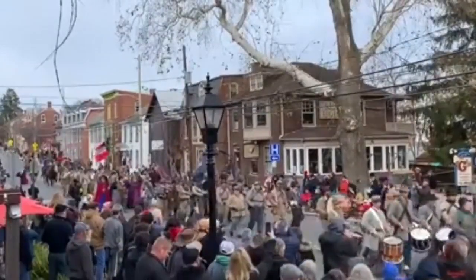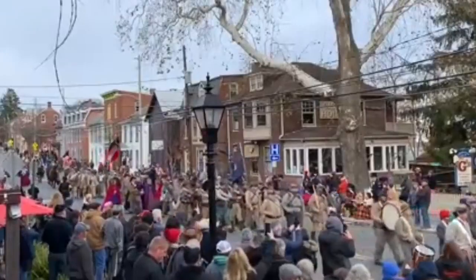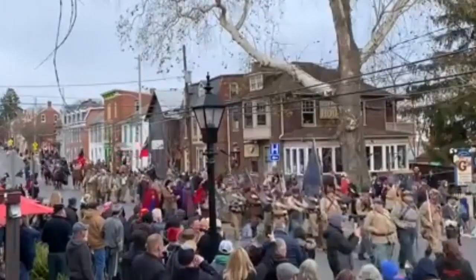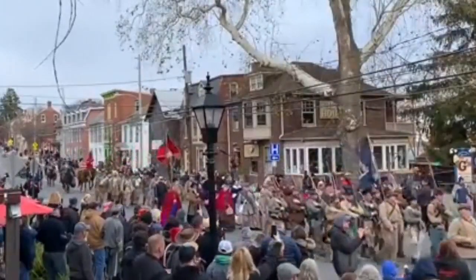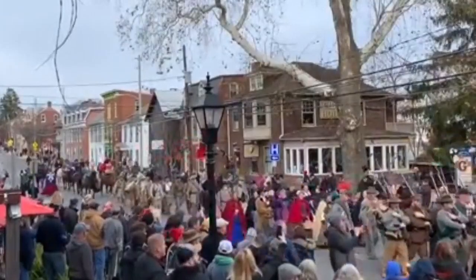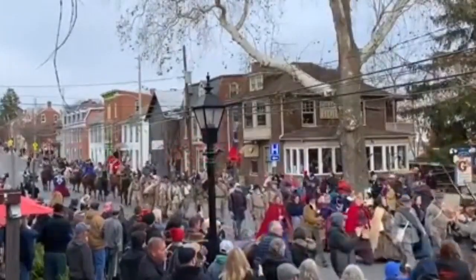So it sounds like we have Dixie playing here. That's a good way to finish up the parade. It looks like it's coming to an end up here, unless we have a surprise coming over the hill. I think we have South Carolina. We've got the Rebel Yell too.